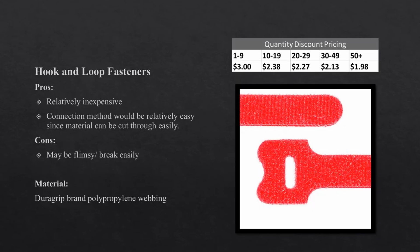So for the adjustability connection methods of the circumference of the neck, we came up with 3 ideas. First being the hook and loop fasteners. They're relatively inexpensive, and the connection method would be pretty easy since the material can be cut through easily. Some cons may be that they're flimsy and they break easily, and the material used would be a Grip brand polypropylene webbing. This is due to the fact that it's heat resistant, and it causes that would aid in comfort.